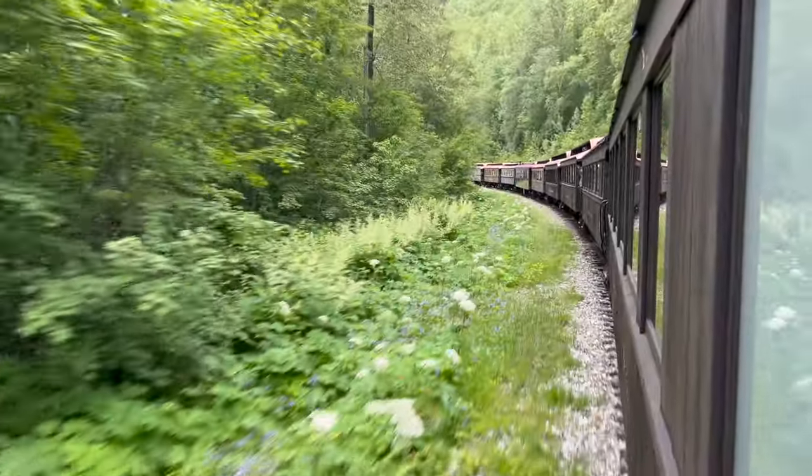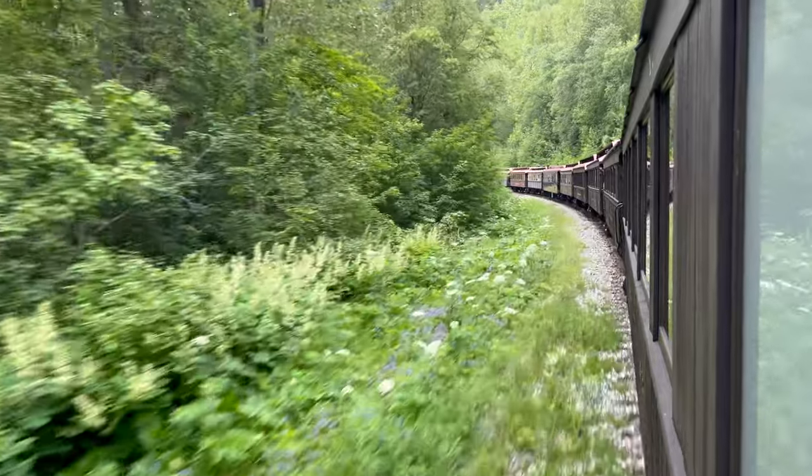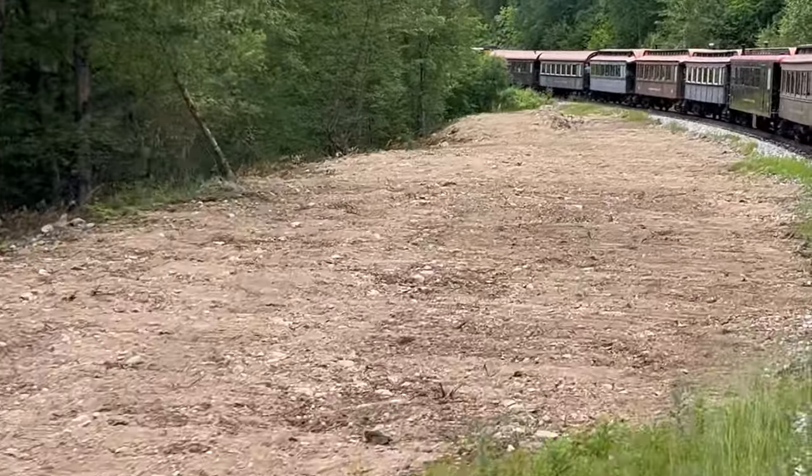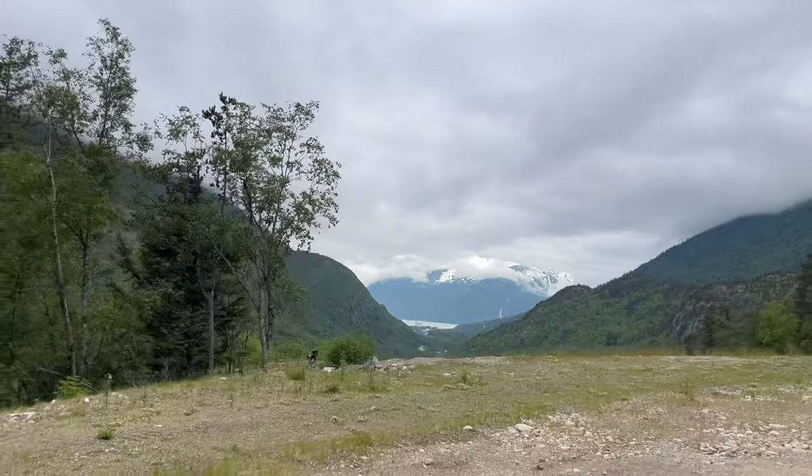As the train makes its ascent, it follows the Skagway River, and it has to make a lot of turns to get around some glacier trailheads. The first turn gave us a great view of the Skagway Harbor.